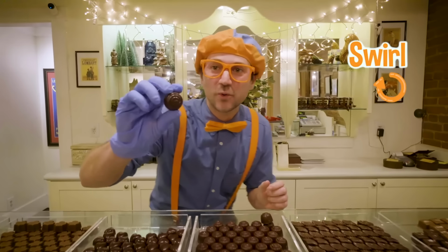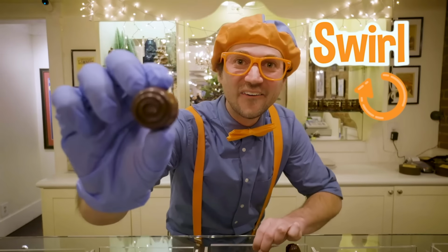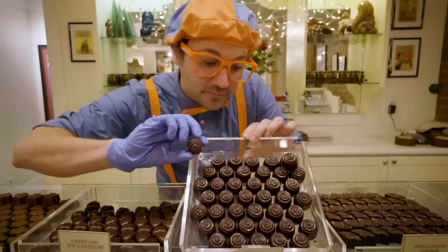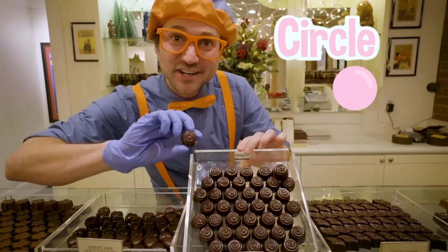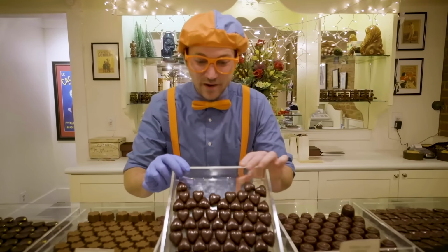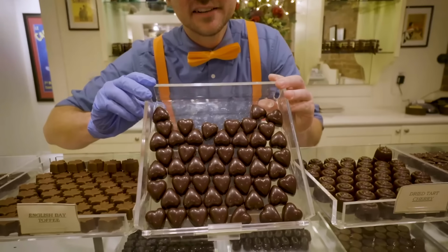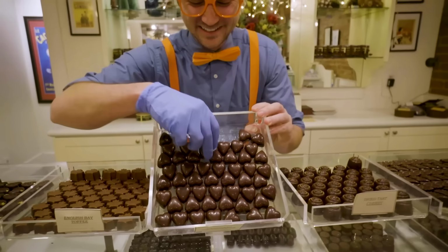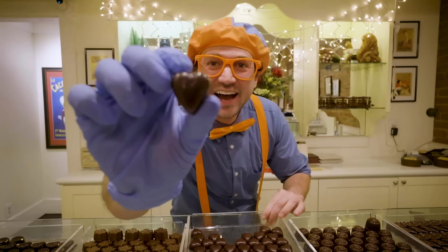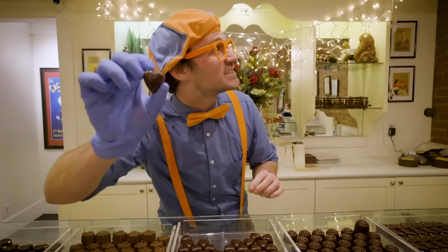Ooh, look at this swirl. Wow. Yeah, what shape is this? Yeah, it's a circle. Perfect, good job. Ooh, wow, a sign of love. Oh, so cute. What shape is this? Yeah, it's a heart.